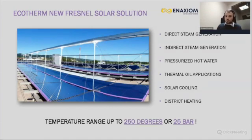And with this solar concentration, we are able to tackle the different demands that we find in the industry. For example, we can do steam generation, and here again a distinction. We can do direct steam generation, meaning that we directly evaporate and generate steam on the receiver throughout the solar field, and then we separate that saturated steam from the condensates, and then we deliver only the saturated steam. We can do indirect steam generation, meaning that we can have pressurized hot water or even thermal oil flowing through a primary circuit throughout the solar field, and then via one of our heat exchangers, we can generate steam and then deliver the steam on a secondary loop.